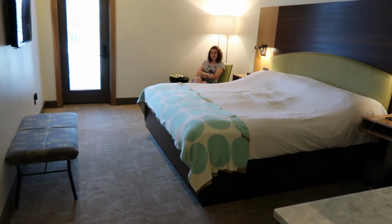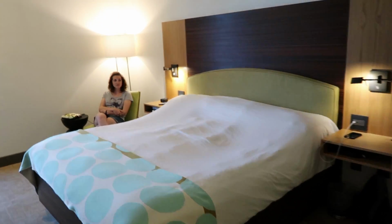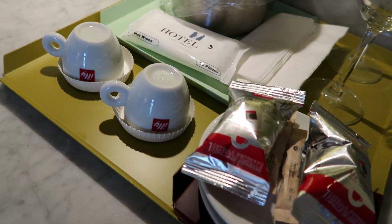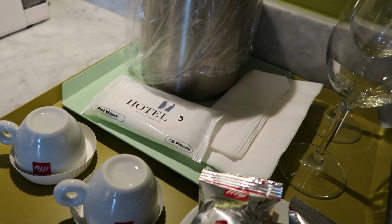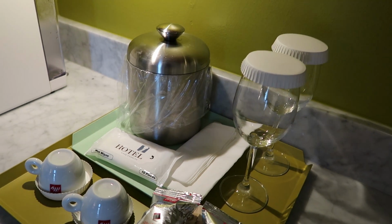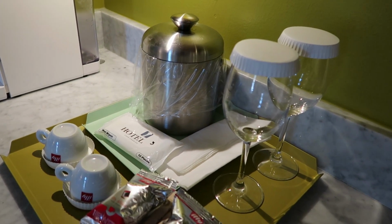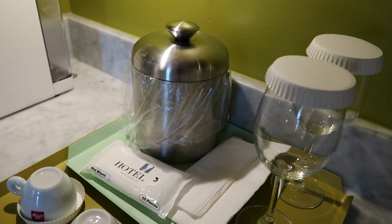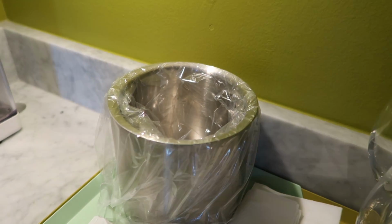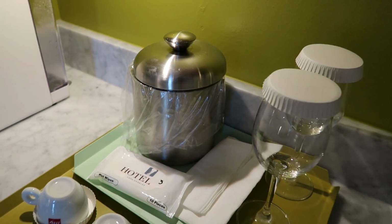As we enter the room itself, you'll notice some very modern furniture. Katie's over there in the corner enjoying her sit. Over here on the counter, they did give us a couple espressos, a couple of cups, and an ice bucket. Now, at the moment, we are having to go to the front desk for ice. They do have an ice machine, but it is not working at this time. It may well be working by the time you guys come here because they're pretty good about maintenance. So, we do have the ice bucket. We haven't used it much, simply because we don't feel like running back and forth downstairs.